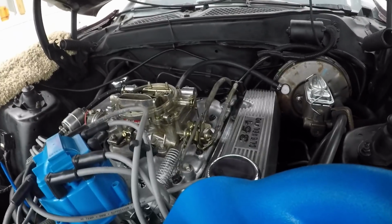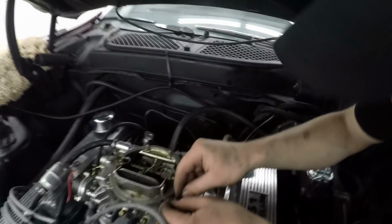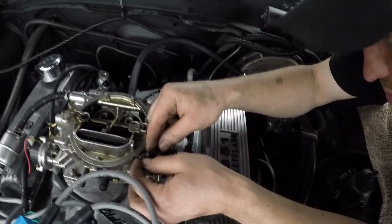Alright, so now we're going to put the... There we go. So your accelerator pump arm. See around John's fingers right there.